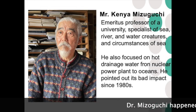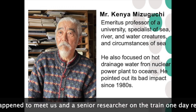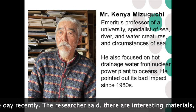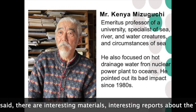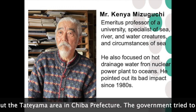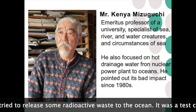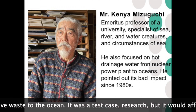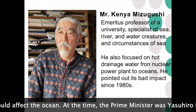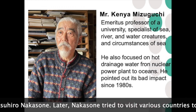Dr. Mizuguchi happened to meet a senior researcher on the train one day, very coincidentally. The researcher said that there were very interesting reports about the Tateyama area in Chiba Prefecture, because the Japanese government tried to release some radioactive waste to the ocean. This was a prototype, a test case research, but it would affect the ocean. At the time, the Prime Minister was Yasuhiro Nakasone.